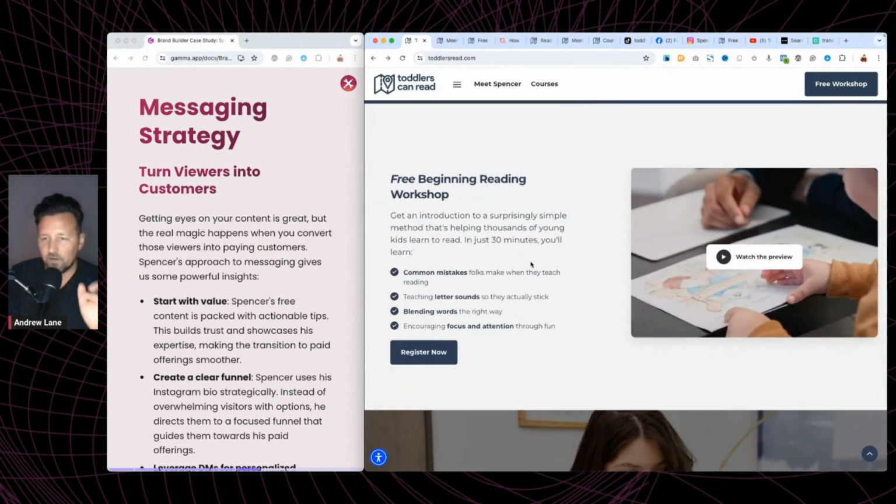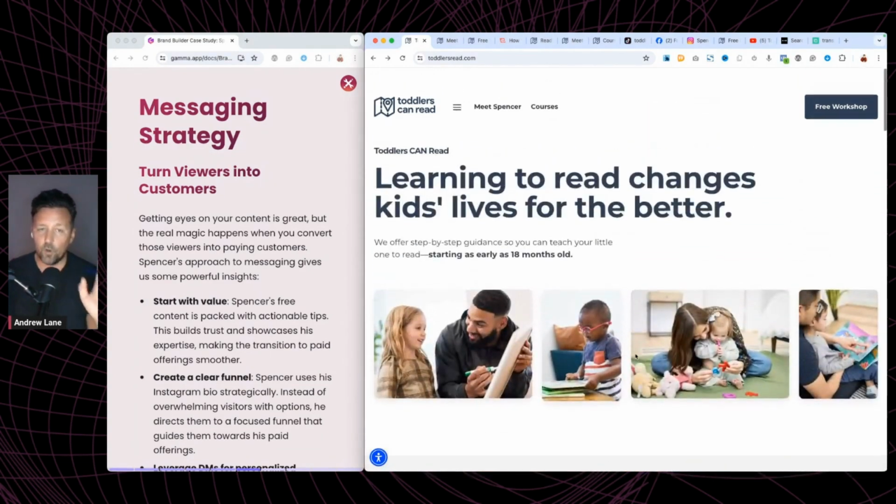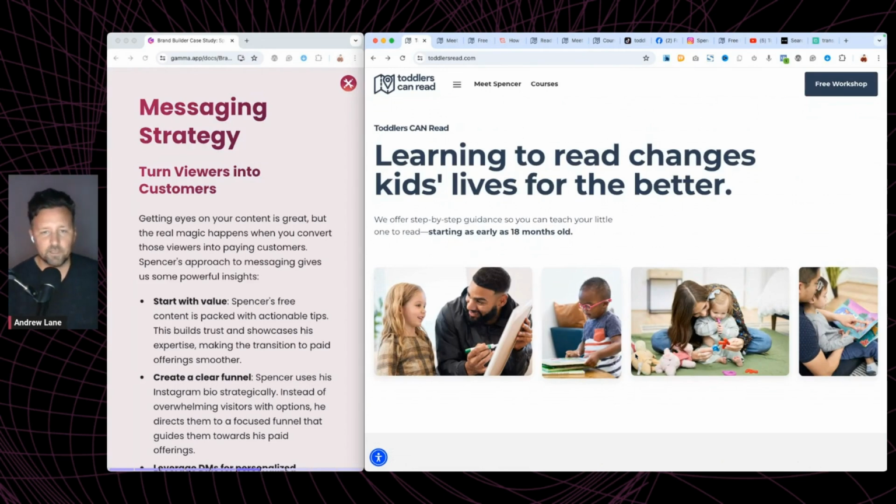Now we move down and here is the freebie. So we have the free beginning reading workshop. All right, so this is where we really start to move them. We've done a lot already just from the homepage here. And most likely he's not sending people to the homepage, but knowing that people start to look into your stuff and they're going to research, the homepage is a good catch-all, to get your message really refined. And I'm sure if you study his social media content, he's reinforcing these messages.